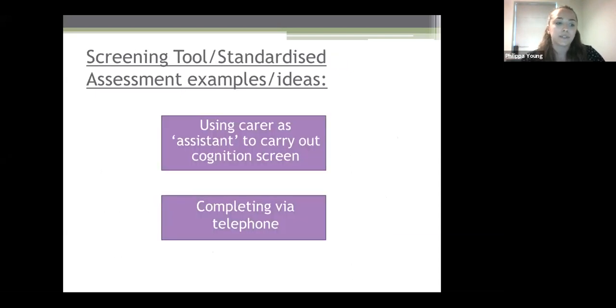So screening tools. For the first example, using the carer as an assistant. I use the term carer quite broadly throughout the examples. It does include family member, care staff, or anyone supporting them. So I sent sections of the Addenbrooke's Cognitive Examination screening tool, which needed to be completed in person, via email to the patient's partner. I then coached the patient's partner to be the assistant for those sections. So I gave her specific instruction of what she needed to say and advised her not to give any prompts or help to the patient.